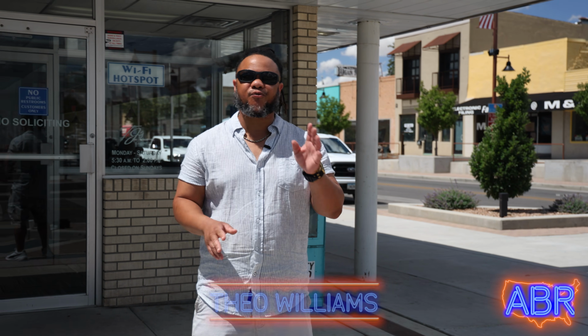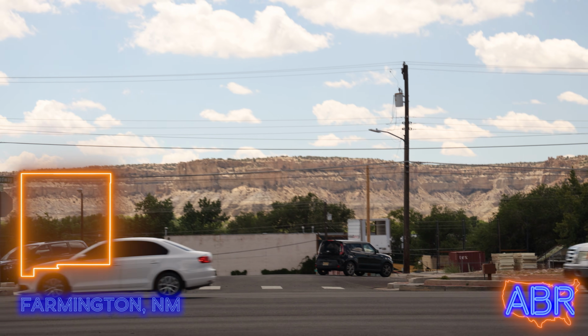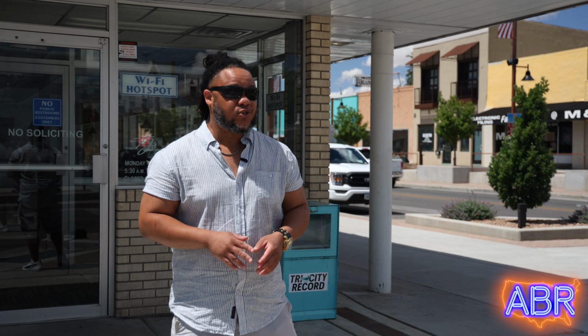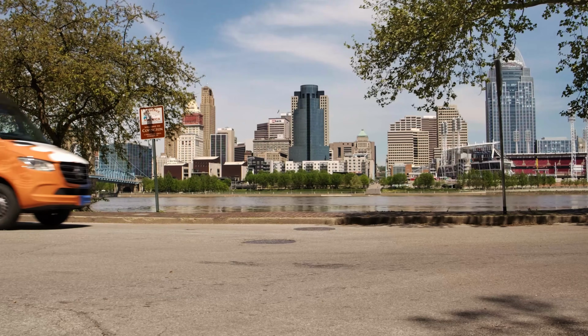Today, we are in beautiful Farmington, New Mexico, as we are getting ready to check out the legendary TJ's Diner. And from what I understand, they have a plate that is piled up super high, and they have so many other delectable treats as well. So I'm really excited, as always, to go inside, have some fun, and of course, get to the eating.